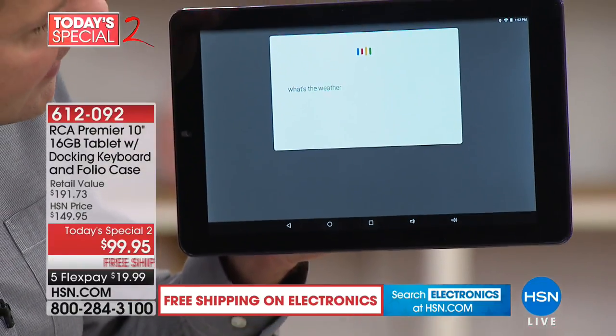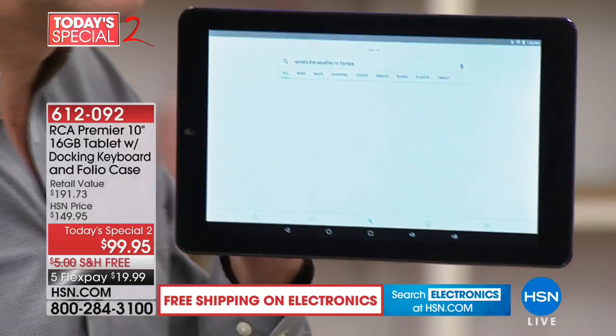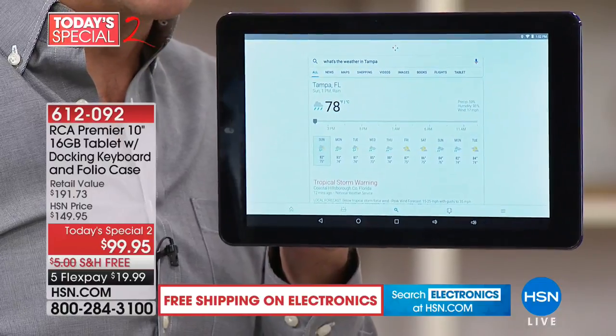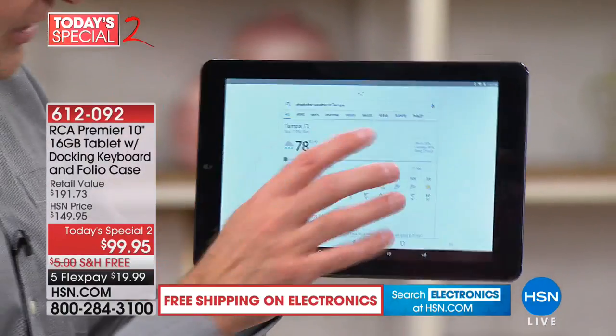What's the weather in Tampa? It's 78 degrees with rain in Tampa. There is currently a tropical storm warning. Yeah, we're in Florida. It's a little bit ugly out here right now. So if we had to go to the airport, we might expect some delays.